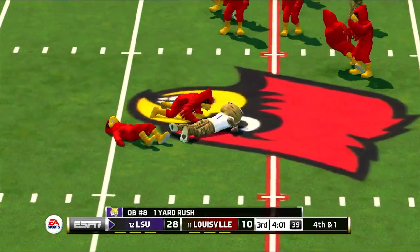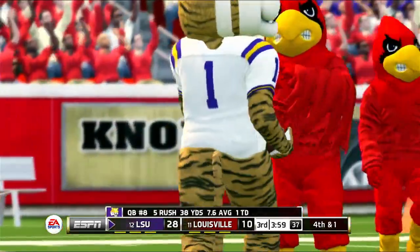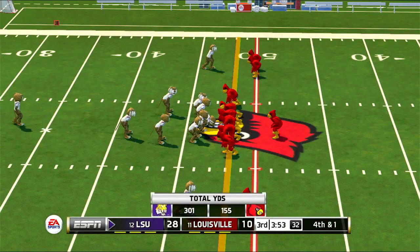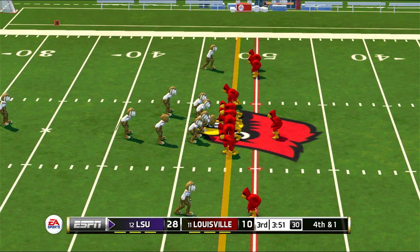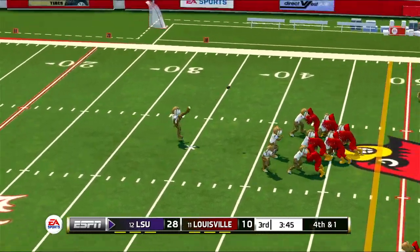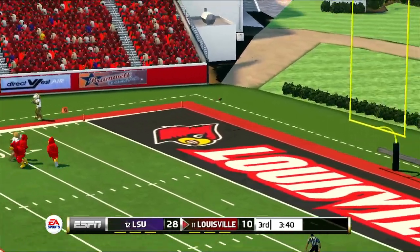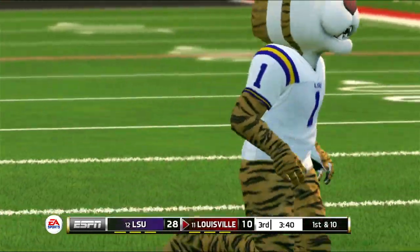Gets to about the 47-yard line. That's a gain of 2 on the play. Fourth down. It's away, and it's a booming punt. And it goes into the end zone, down for a touchback.